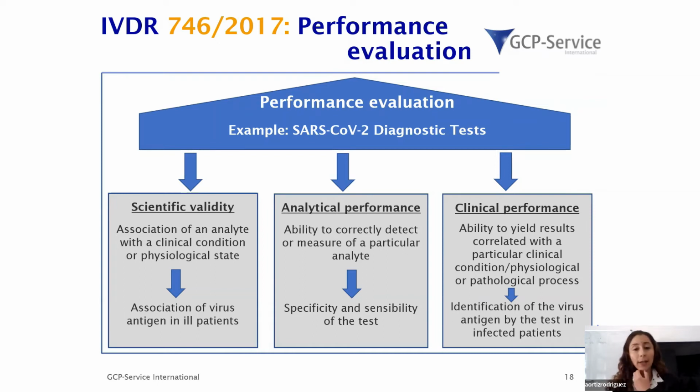The second element is the analytical performance. This, by definition, is the ability to correctly detect or measure a particular analyte. For example, the specificity and the sensitivity of the test. So how accurately this test can detect the really positive patients and how accurately this test can detect the really negative patients, for example.